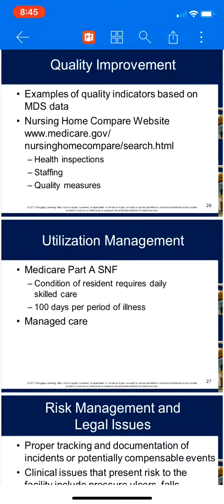The 5-star rating includes 3 categories of performance measures: health inspections, staffing, and quality measures. The 3 measures determine a facility's overall composite rating. A rating of 1 to 5 stars in each of the 3 categories, as well as a composite star rating, is assigned. And so if you look at 388 and 389, you have the MDS-derived quality indicators in Figure 10-5.